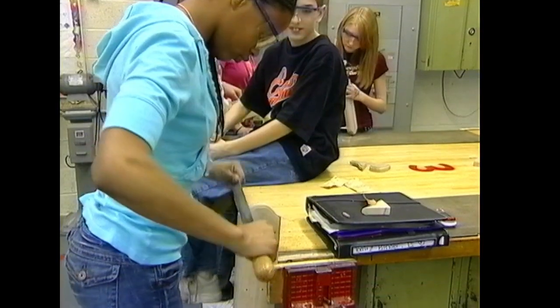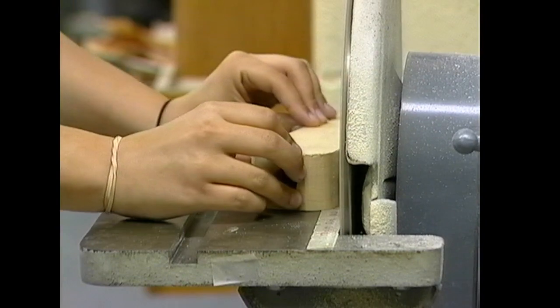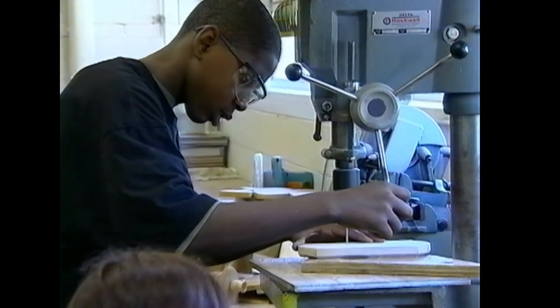The kids get to use a bandsaw to cut out their cars. They use files. They use a belt and disc sander. They use the drill press to bore holes. Along with many hand tools, we use coping saws, files, the list goes on.